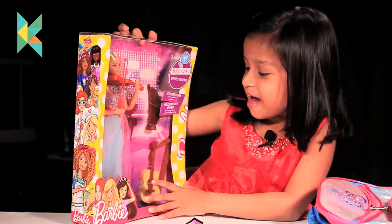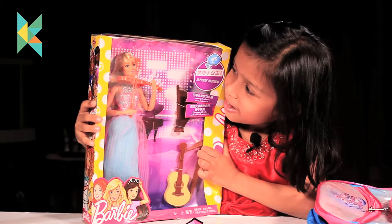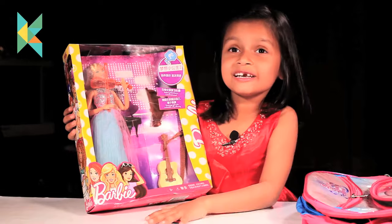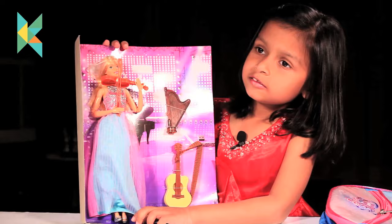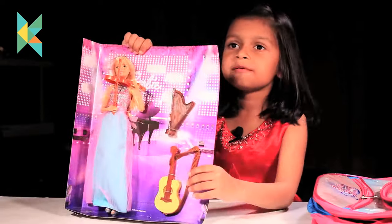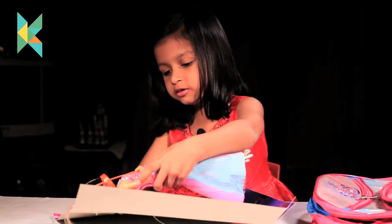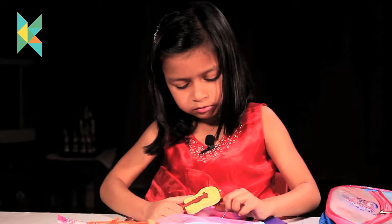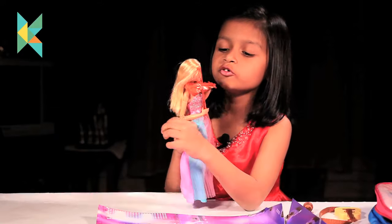Guys, I have a Barbie! Yay! I love Barbies in my backpack. Wow, this is so awesome. This is a musician Barbie. Let's open and see it. Yeah, this is a musical Barbie. Let me open it. Guys, let me show you the Barbie and the instrument. This is the first instrument. Let me show you the next one. This is the guitar. This is the Barbie musician.